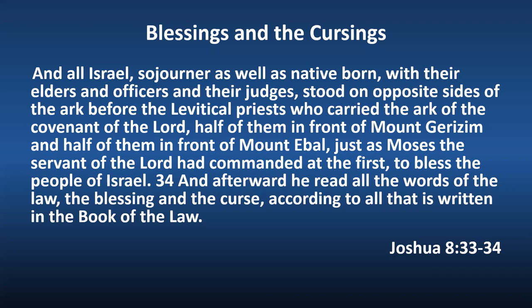The blessings and the curses. This is what you will get if you obey the law of the Lord. These are the curses that will come upon you if you don't. And this is what Joshua was instructed to do as they entered the land.